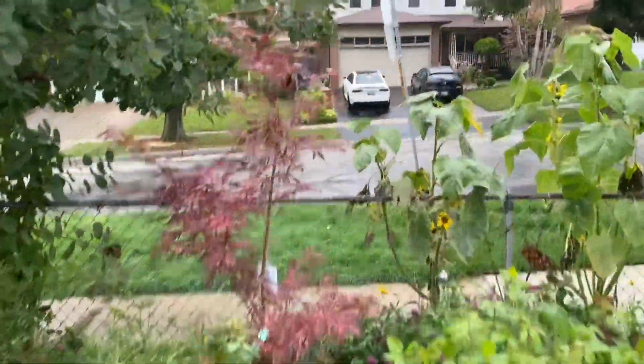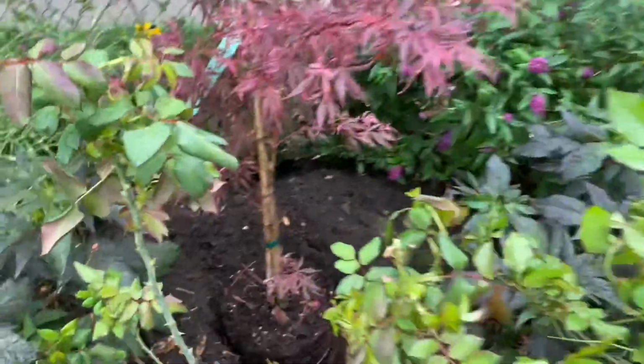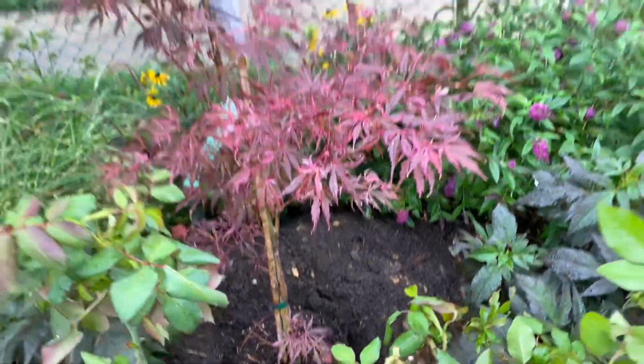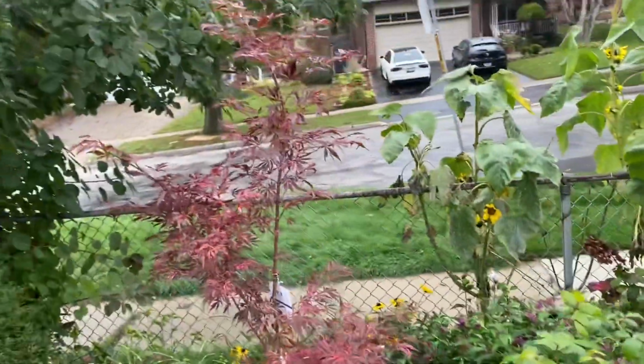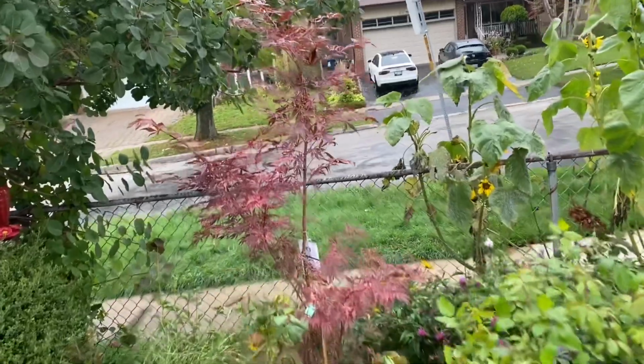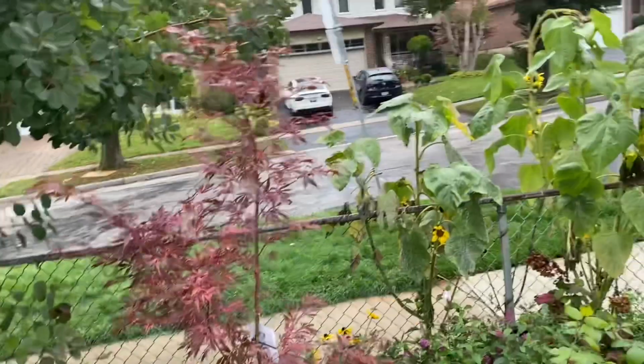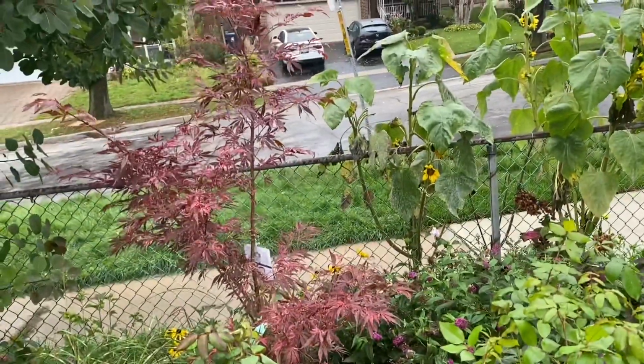So here it is. I've positioned this tree in the hole. I've planted a really deep hole for this tree, and I've placed this tree in the hole, and I think I'm happy with the way it looks. The branches are going out on both sides, and there is also a lower branch that will grow more outward.